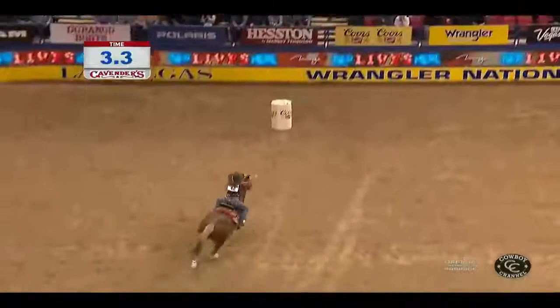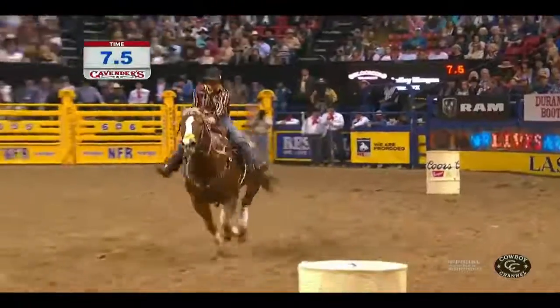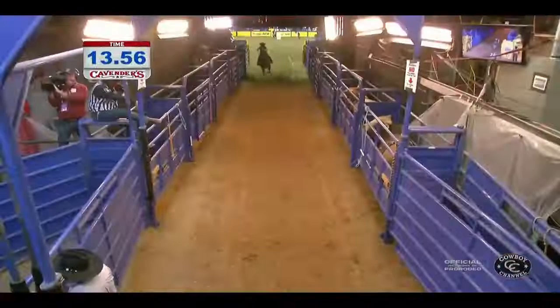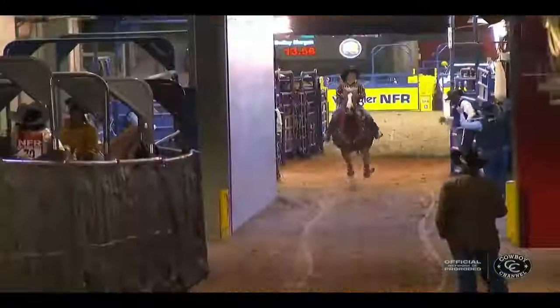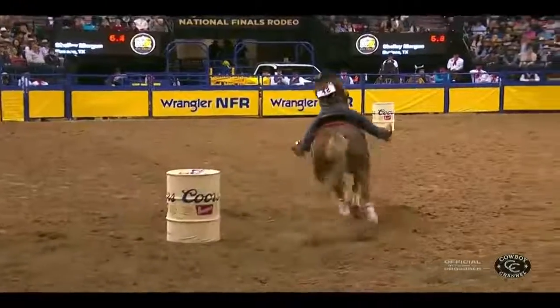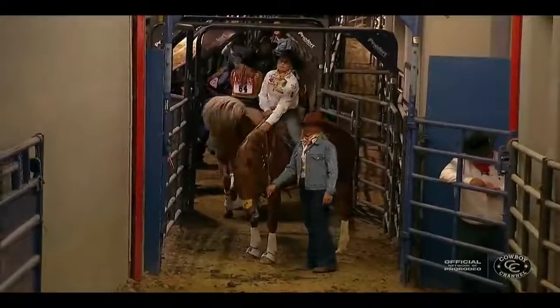And Kiss nails the first barrel, absolutely beautiful. Man, she kind of has to reach down and hold up that second barrel right there. But great run by Shelly Morgan and Kiss. She is riding very aggressive tonight. 13:56. Good run. Yeah, it's going to move her to third place. Ooh, right there. It looks like she touched it, but she didn't actually reach down for it. But nice save there by Shelly Morgan.